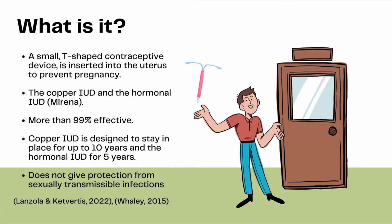Both copper and hormonal IUDs are more than 99% effective at preventing pregnancy. The copper IUD is designed to stay in place for up to 10 years and the hormonal IUD for 5 years, but both can easily be removed sooner if needed. Both IUDs do not give protection from sexually transmissible infections.